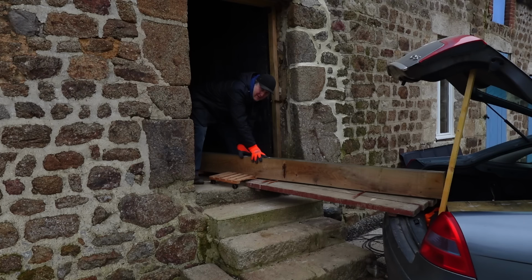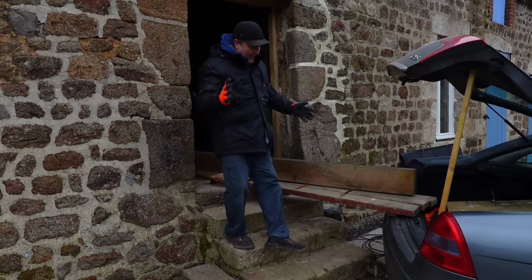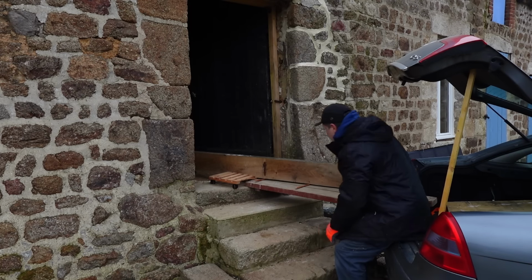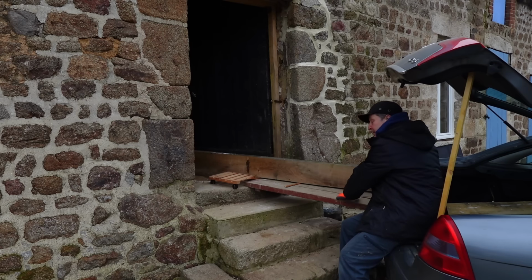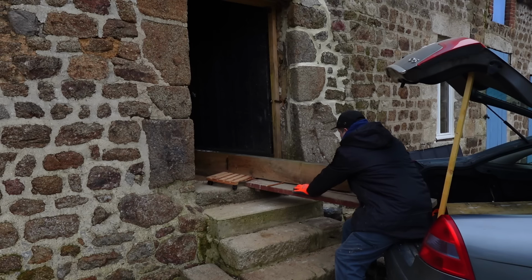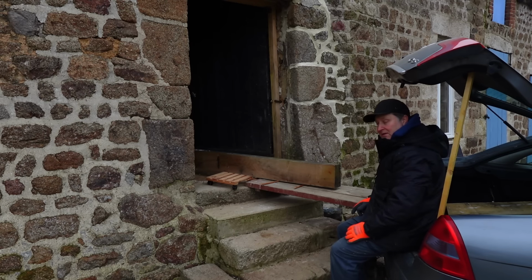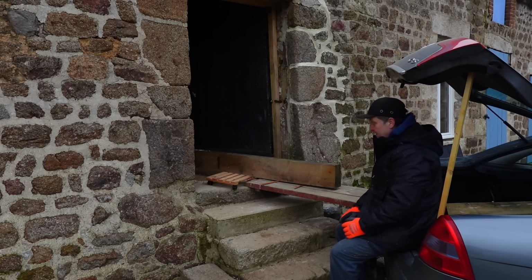No effort whatsoever. Sometimes you just think and plan things out. Literally just move it like that. Very heavy. But once it's on wheels, it's much lighter. Just push it into place and then I've just got to lift it up the other end, which isn't a problem. I'm fine lifting, it's bending over. That's when you get your injuries.